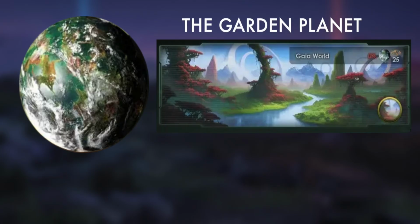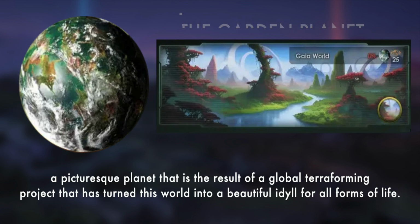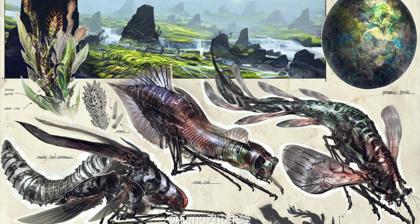Number 17, and the last one in this video, is a picturesque planet that is the result of a global terraforming project that has turned this world into a beautiful idol for all forms of life. The multitude of biomes with unique ecosystems is striking, but there are virtually no minerals.